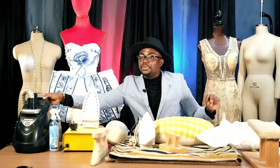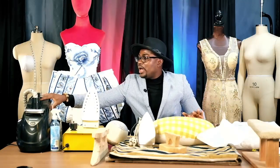Then we have our garment steamer. This happens to be our garment steamer. When you have pieces entirely finished, mounted, you can't use your iron. You have to use the garment steamer. I'll quickly take you through how to use these items mentioned. Let's go for a quick break. After the break, we will be demonstrating.